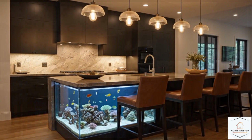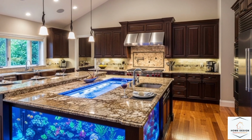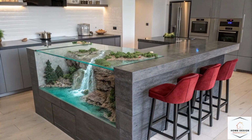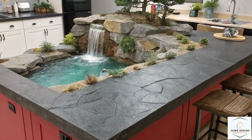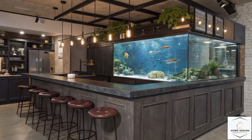The real magic happens when you see how these aquariums blend into the kitchen setup. Some are built into the kitchen base, others sit boldly on the countertop. The active scenes inside the aquarium, moving water, colorful plants, glowing pebbles, make your kitchen feel alive.